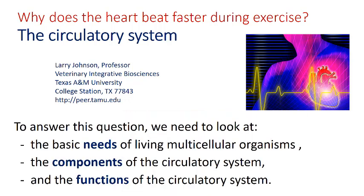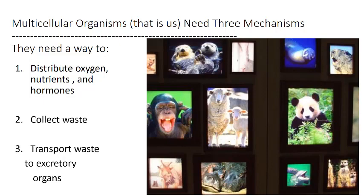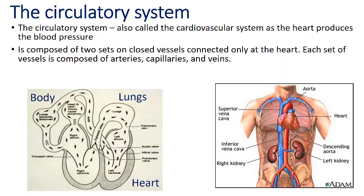To answer the question, why does the heart beat faster during exercise, we need to look at the needs of living multicellular organisms, components of the circulatory system, and the functions of the circulatory system. Now, multicellular animals, that's us, need three mechanisms. They need a way to distribute oxygen, nutrients, and hormones, to collect waste, and to transport that waste to excretory organs.